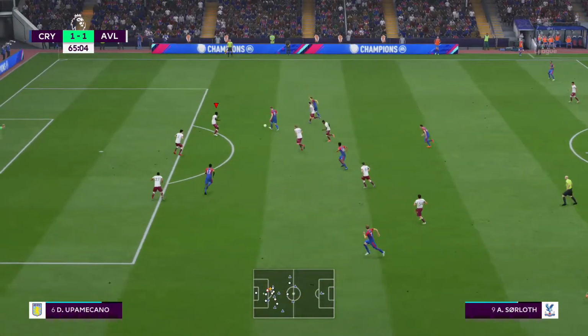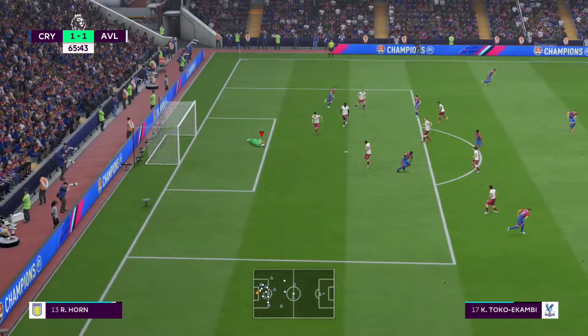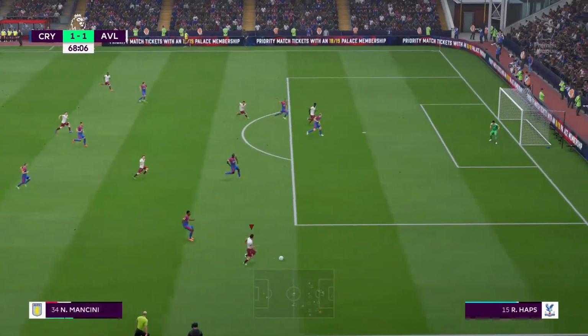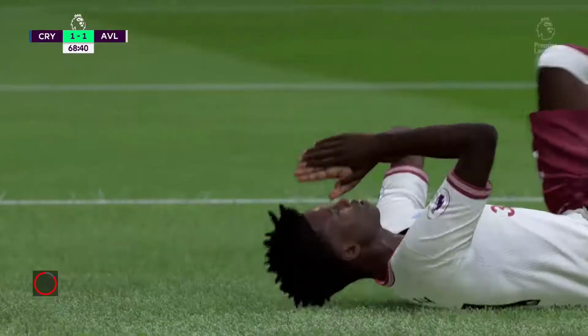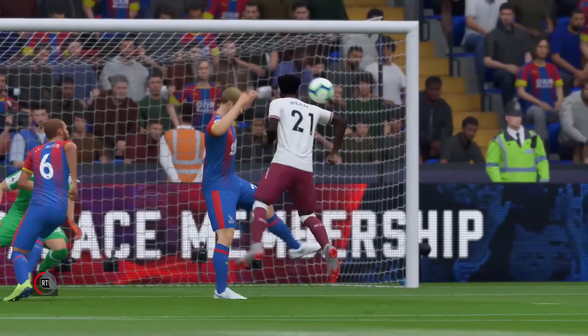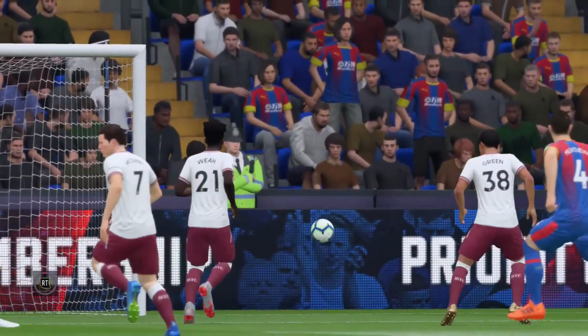Crystal Palace here, putting us under more pressure. Managed to get free. It was a nice effort there, but Horn gathered it up. Nice through ball out to Nicola Mancini. Can he deliver a nice ball into the box? He can. Oh, you'd have put your house on Timothy Weah there. Usually he's able to put those efforts on target, but this time it's just drifted wide.